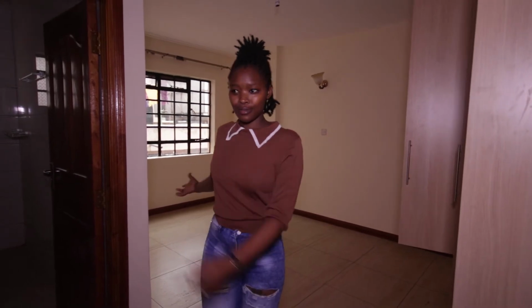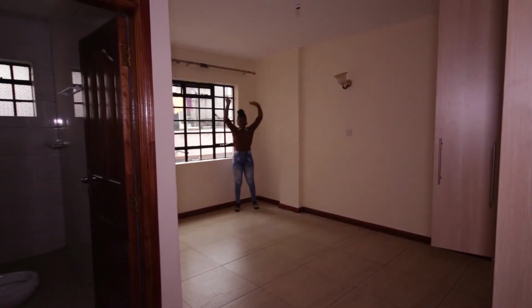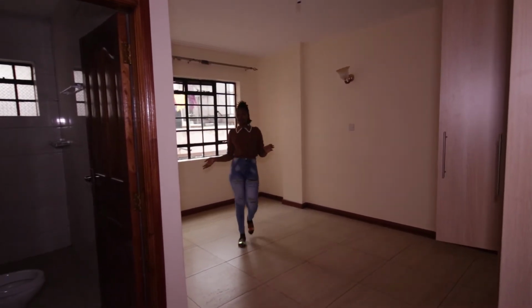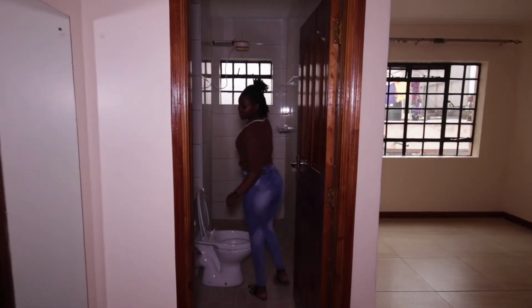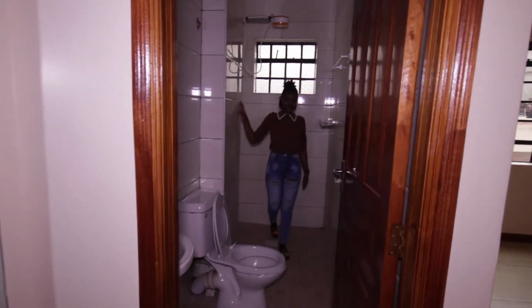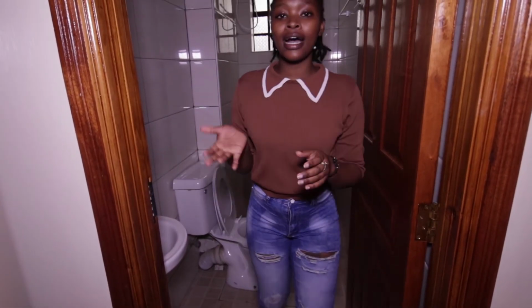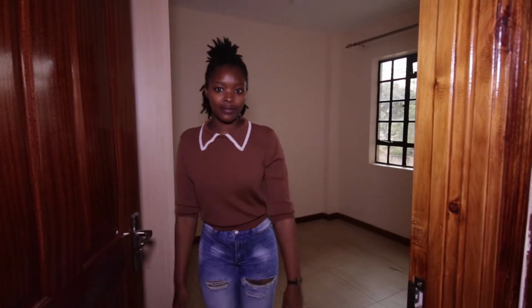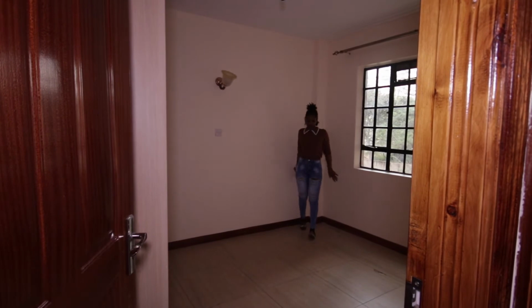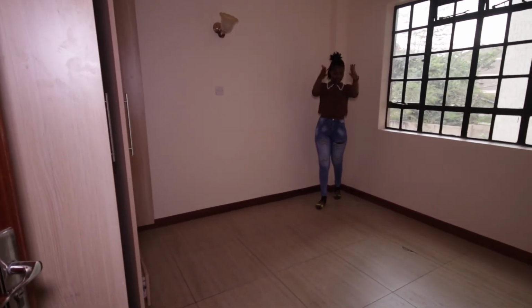So I want to show you the size of this bedroom. So this is the door. So here is my mlango. Then I want to go to that end of this room. So this is the end of the room. So this is the entrance of the other bedroom, and this is the right corner of this bedroom. So you can tell the space is quite big. So from here I'm going to show you the sitting room space.